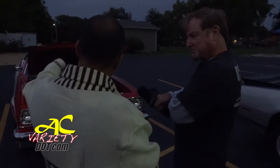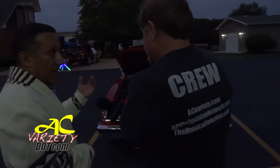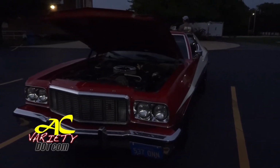Yes. The rims came from Georgia. Those are 15 by 8.5s. So those I got off of eBay, and those came from Georgia. Okay. Now, I'm really impressed with the period correctness you brought this car to.